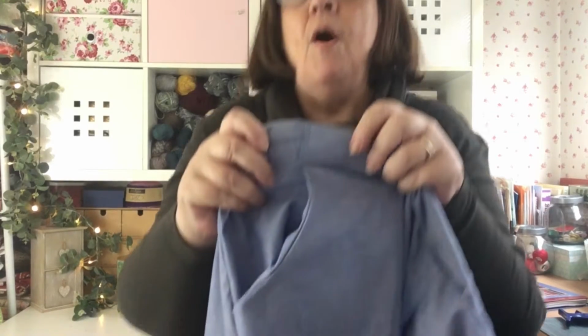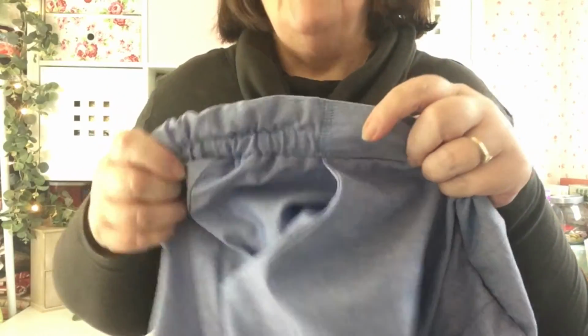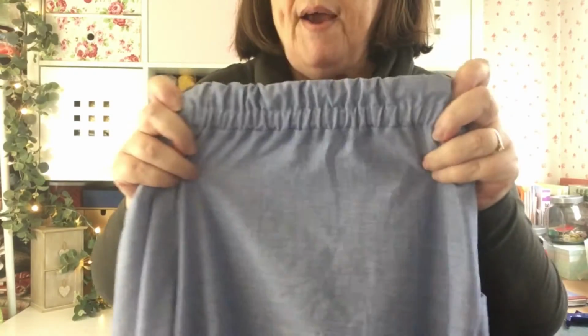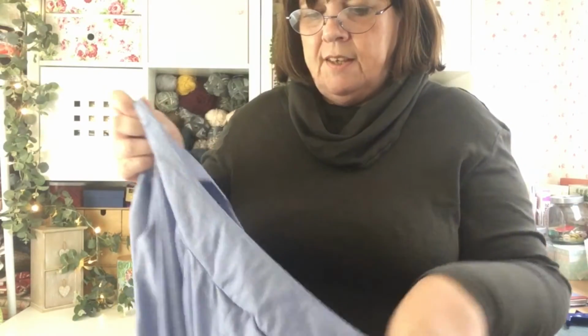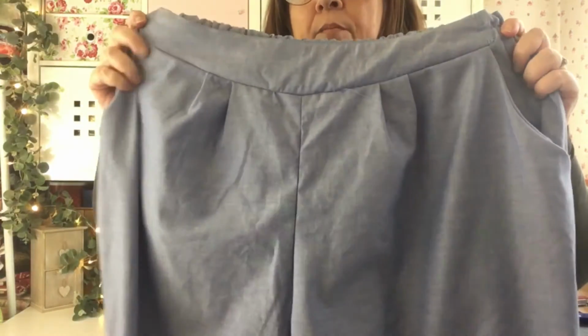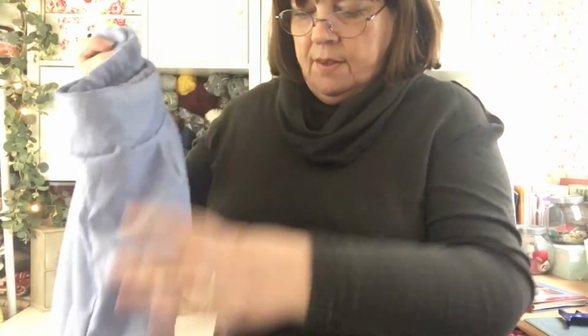And then I always sew quite a few lines over the elastic to secure it. But yeah, it gives it a bit of a paper bag effect, doesn't it? I'm quite pleased with these. I've overlocked all my seams to finish them. So yeah, they're okay, I'm quite pleased.